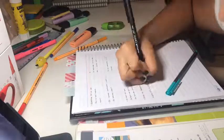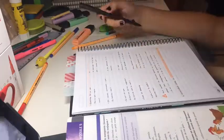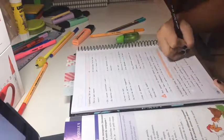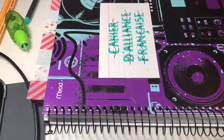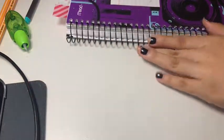Here I'm doing my notes for my level 6 class. I'm already on level 8, but I'm very lazy and I haven't had the time to pass all my notes. But still, I do like to keep them nicely because that's the only way I can remember what I studied. Right now, I'm going to show you a little tour of what I have done in my notebook.